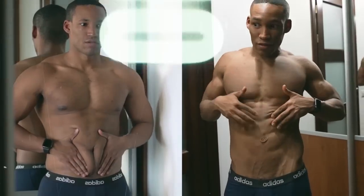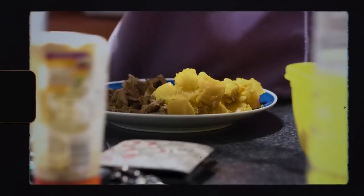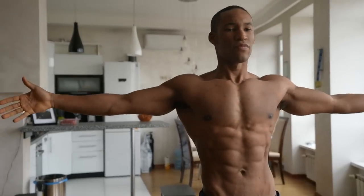I would have never been able to get into the shape of my life without having fiber in my diet, especially that coming from pumpkin. So that combination with a high protein meal and high fiber is the go-to meal for me. So you'll see that I'll always have either a chicken breast or steak with a lot of pumpkin as my particular meal, and that got me in the shape of my life. I would feel extremely full.